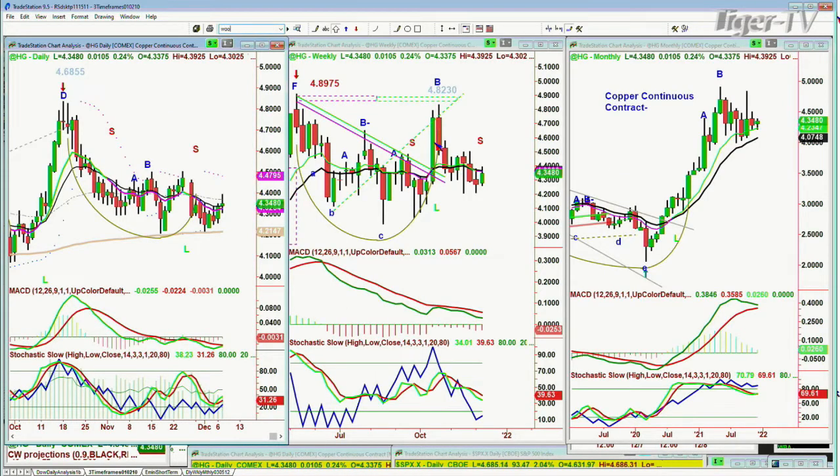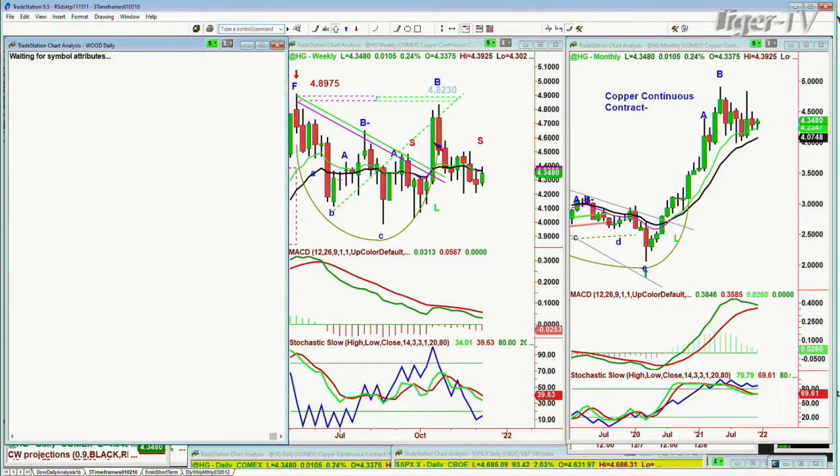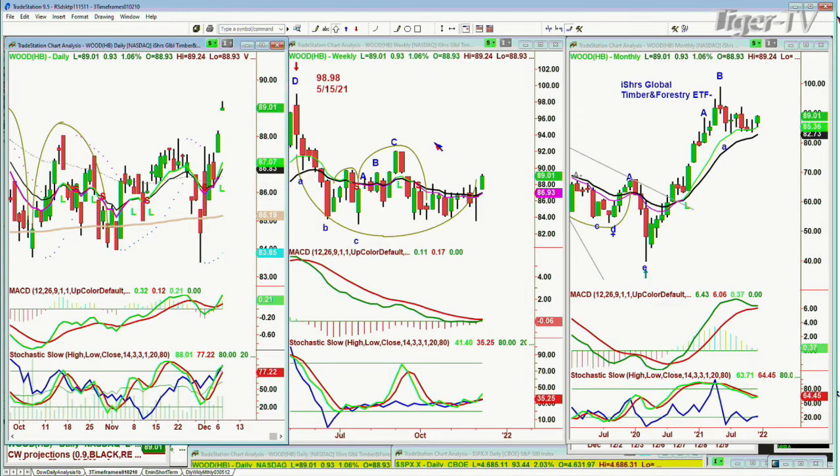Let's look at WOOD. This is the iShares Global Timber and Forestry ETF. Nice bounce from the low that was made in the 83s. It's trading at 89 right now, but it's stuck in the rectangle, sideways motion. So we'll follow it. But in the meantime, the global timber and forestry ETF, WOOD, is acting very well in the short term, but more intermediate term, it's stuck.